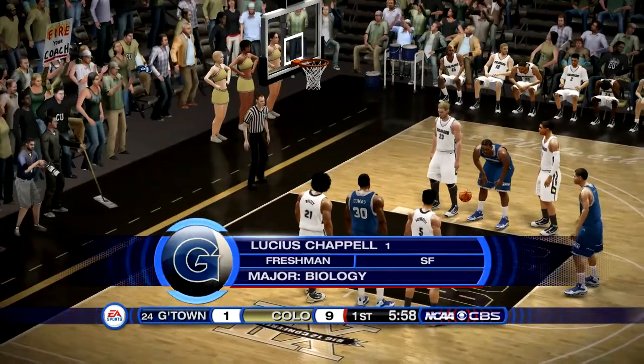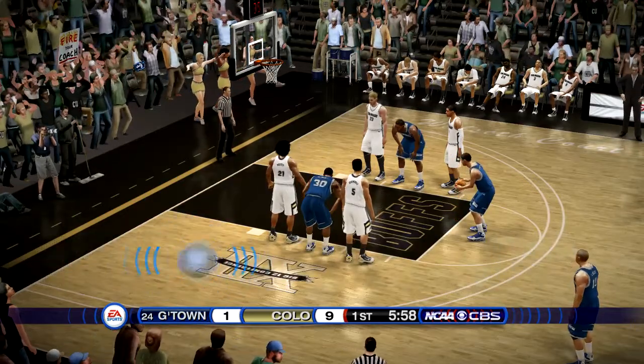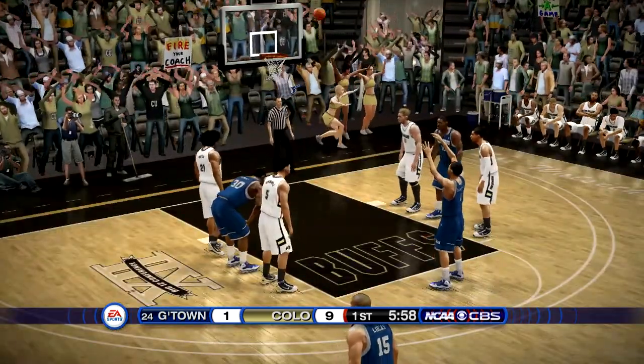And here's a look at the first year player. He is beginning his career as a student athlete, and that is a big deal. With the freebie. He hits it.